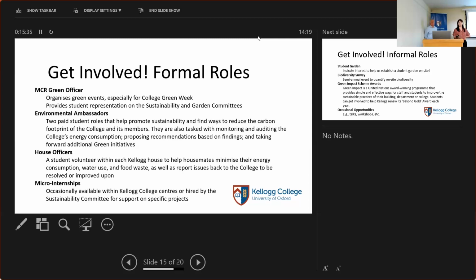Next is environmental ambassadors, which are 2 paid student roles that help on the college's green impact team and to get the award that is associated with that in the college. So this involves energy monitoring and doing some surveys and auditing the college in that regard for the green impact scheme.